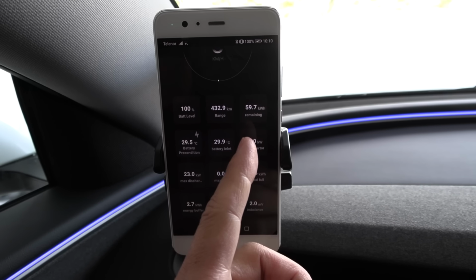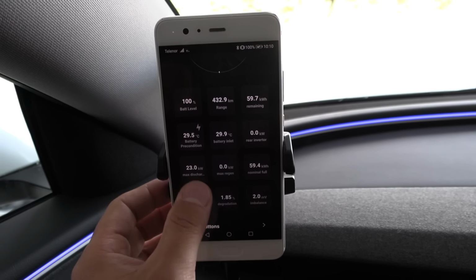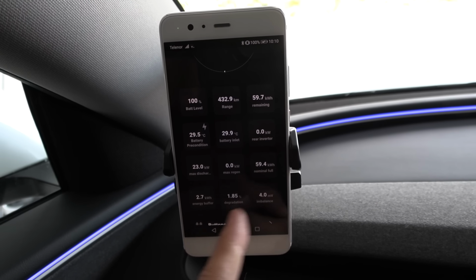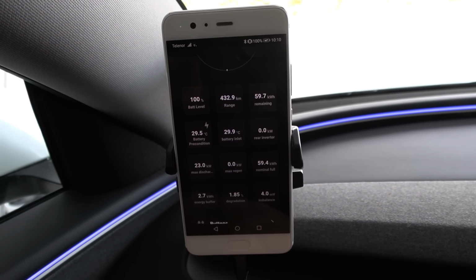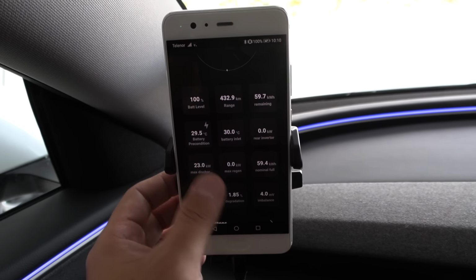So the canvas reports 59.7 kilowatt hour remaining. We're not going to use all of that because there's supposed to be a 2.7 kilowatt hour buffer, but I expect to get almost 57 kilowatt hour out of this battery. Yeah, so we'll see. The battery is capping now at around 30 degrees Celsius.